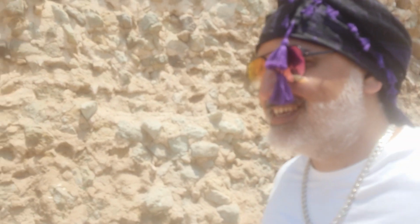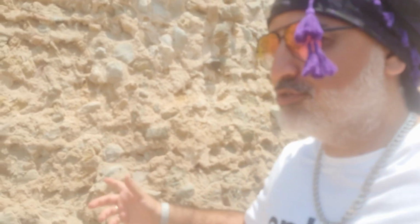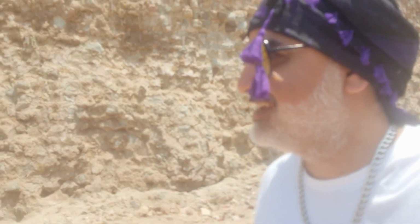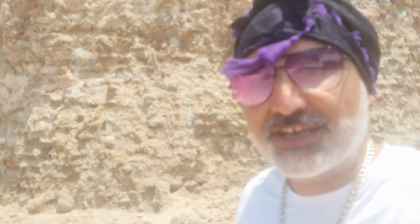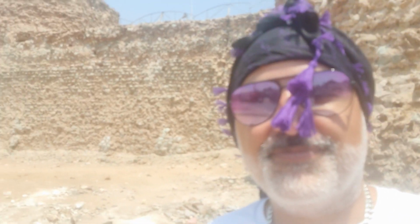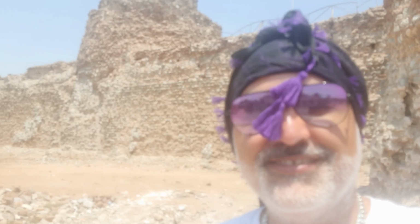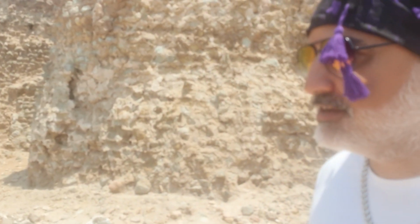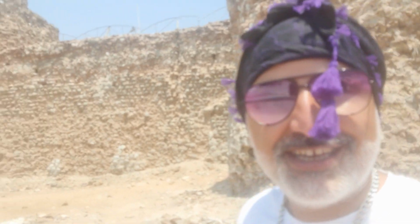Guys, behind me is the Portuguese fort that was built by the Portuguese that came to Hormuz and ended up controlling this island for 100 years. Unfortunately, I can't go in at the moment, which is shit. But Mr. Albuquerque came here in the 1500s.